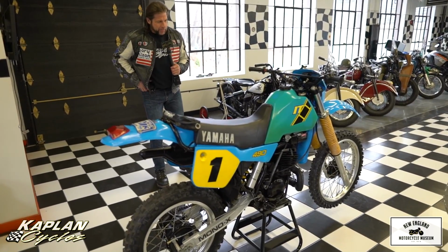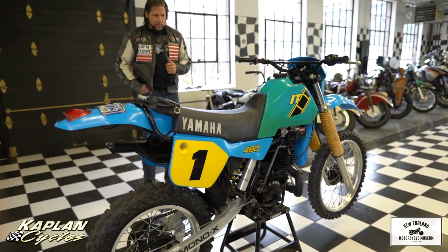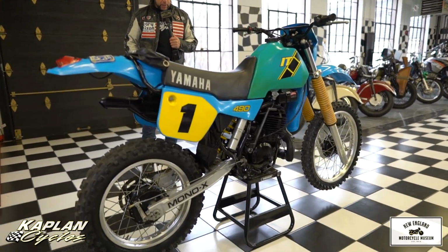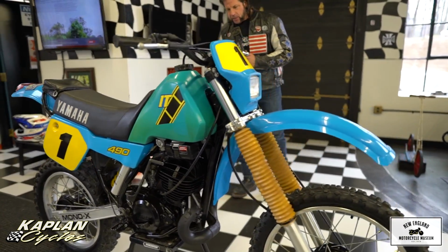From the New England Motorcycle Museum, and this is one of my favorite all-time enduro bikes, the Yamaha IT490. This is the first year, 1983, of the big bore 490. There were 465s before this, and what a fantastic machine.